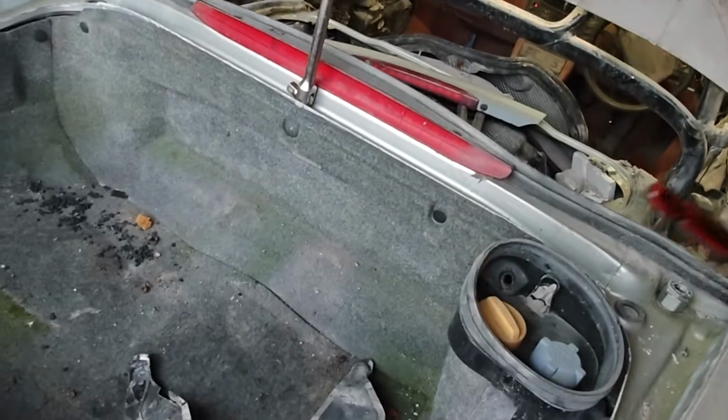Let me just give it a sniff. Oh my god. Alright. This oil stinks of fuel. Absolutely stinks of it. Oh, it absolutely tastes of it too. That is just pure fuel. I mean, someone's probably been trying to start this car and they haven't had much luck.